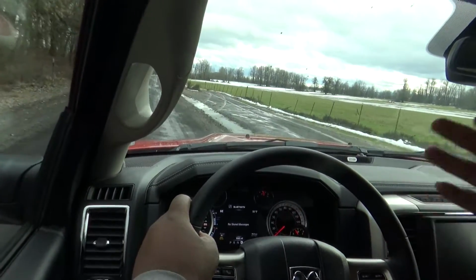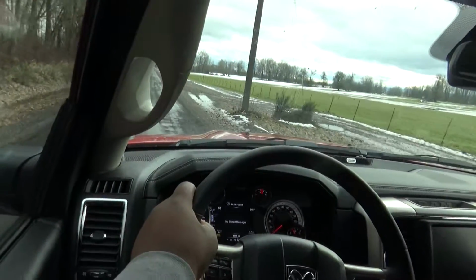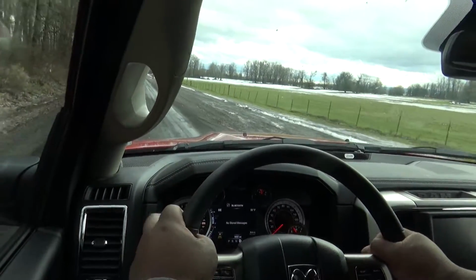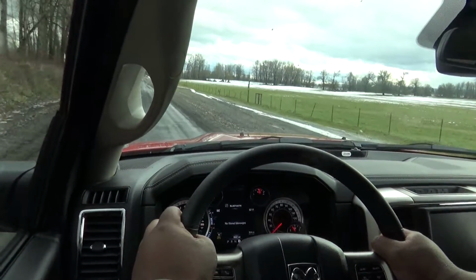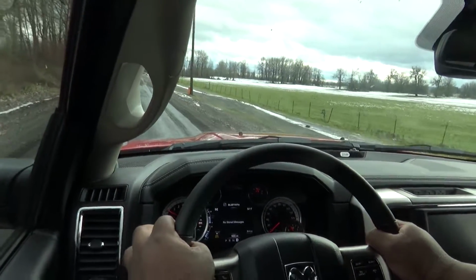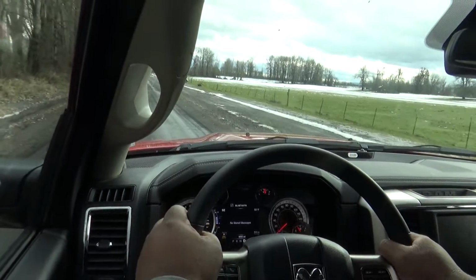And the ride is so comfortable. Like, I'm going over bumps right now. Sorry about the camera shaking and making a little bit of noise, but I'm going over bumps right now and it's not hurting my back at all. It feels like I'm almost riding on a cloud. This Ram has a ride like a full-size SUV, like a Tahoe or Suburban, versus a full-size truck. And that's something I got to give them high praise for.